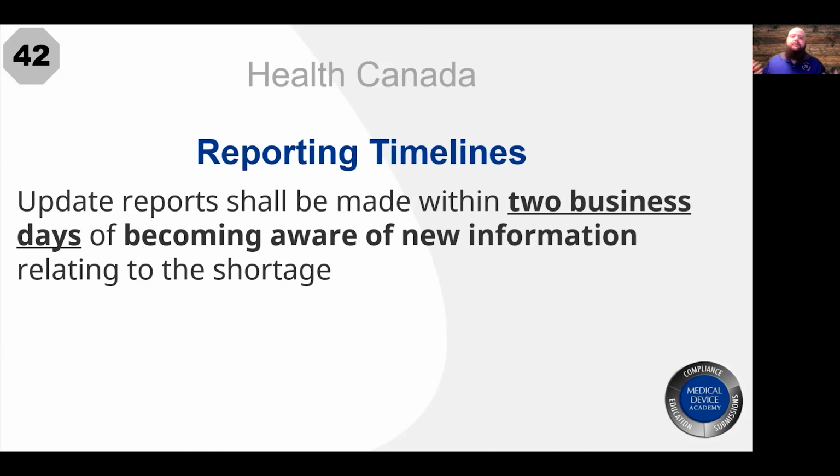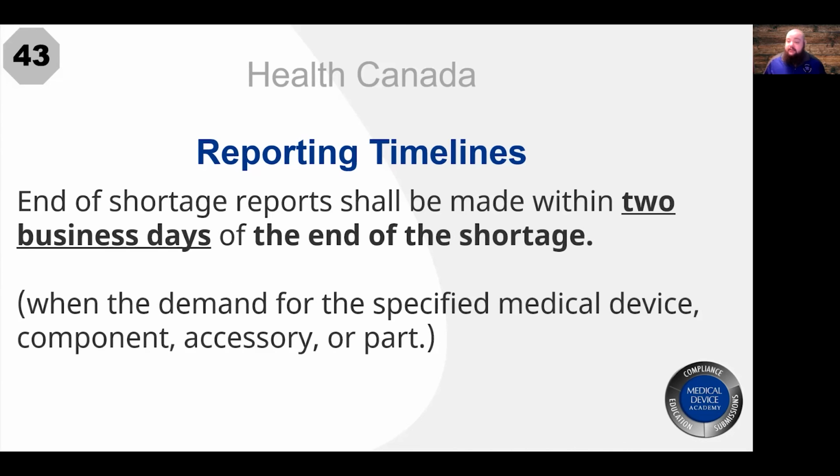Now, there are no arbitrary update report requirements, but when new information becomes available, you have 2 business days to report that new information in an update report from the date you become aware of it. You also have 2 days to make an end of shortage report at the end of the shortage. Now that's for demand for the specified medical device or the component, accessory, or part that caused the shortage reporting to begin with.